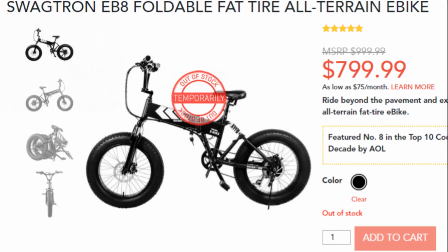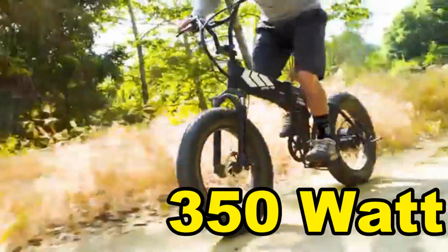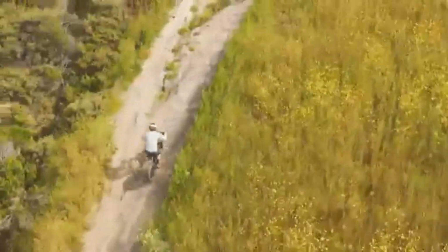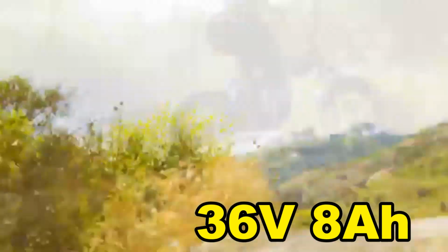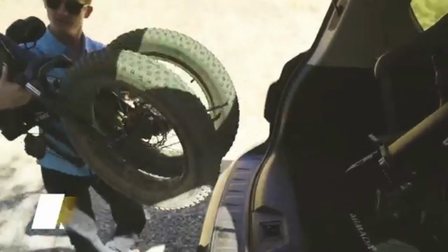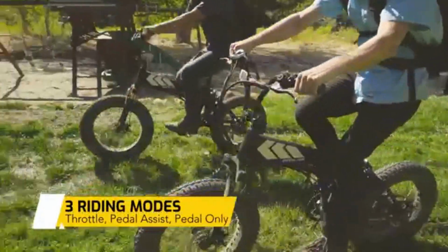So this bike is currently $799. It has a 350 watt motor. The max speed electric only is about 18 miles an hour. The battery life electric only is 21 miles. It has a 36 volt battery. It has a full suspension system. And again, it's a fat tire, so I'm sure it can conquer all terrains. The bike weighs about 56 pounds and max weight for the riders is 264 pounds.